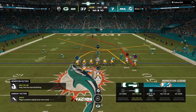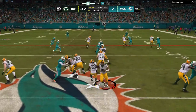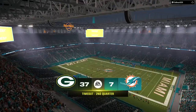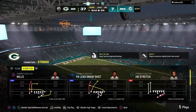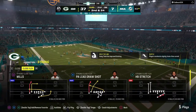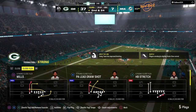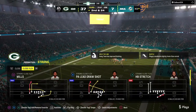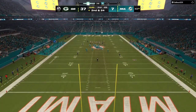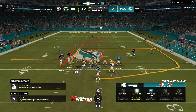Set, ready. Play fake. Here's Love. The Dolphins get there this time, and they bring him down. The Packers going to use one of their timeouts as the clock will stop with 20 seconds to go in the first half. Sacks, a growing theme in this first half. This is 2nd and long.